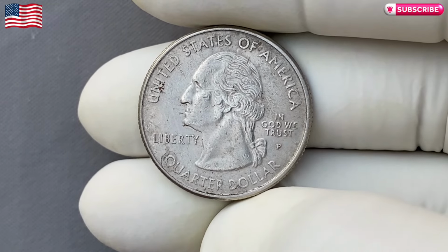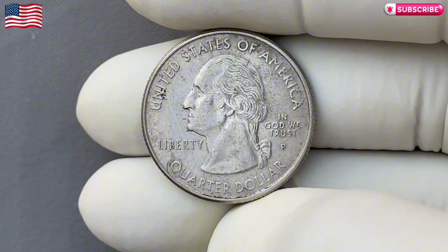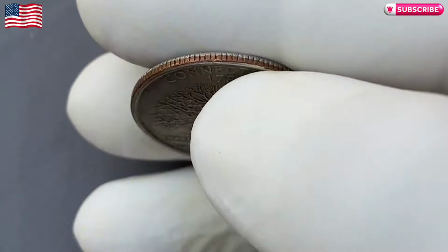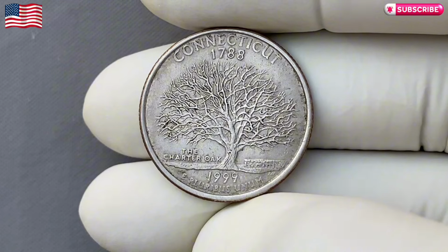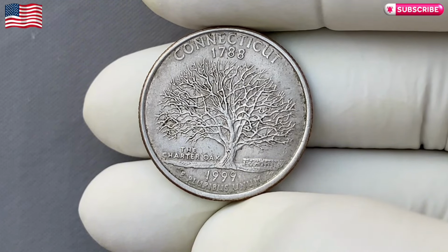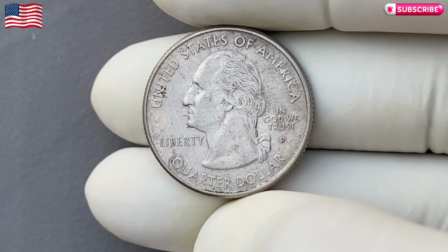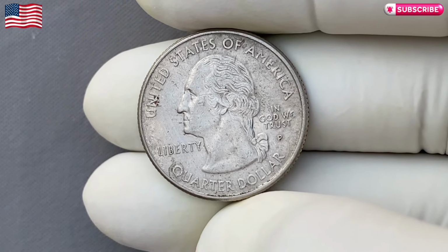So how can you tell if you have one of these valuable error coins? The key is to look for the telltale signs of doubling on the obverse. If you see any signs of the letters or numbers being doubled or out of alignment, you might have an error coin in your hands. Remember, though, this error is not easy to spot unless you know exactly what you're looking for. That's why it's always a good idea to carefully inspect your quarters, especially if you've got a jar full of them from the late 90s.